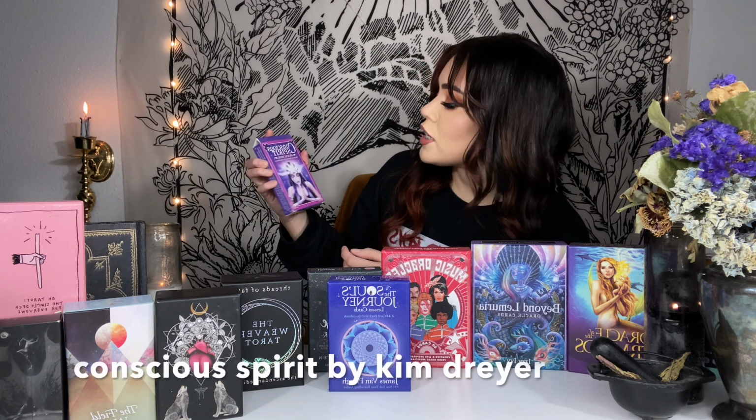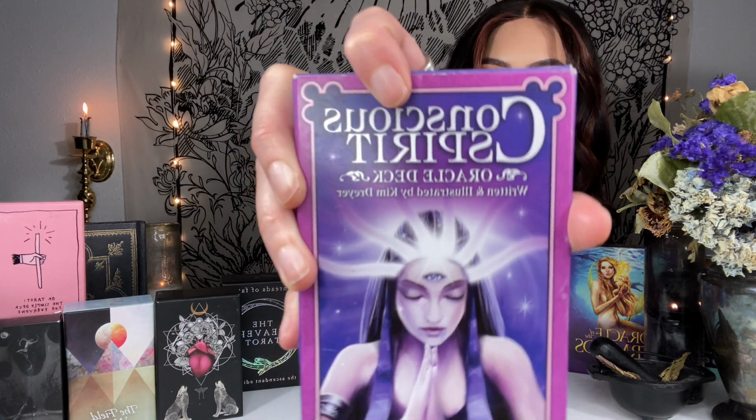I think I got this from Amazon, you guys. I might have picked this up in a store, but I'm pretty sure I've seen this on Amazon as well. All right, now I did pick this up at a store, and this is Conscious Spirit Oracle Deck, written and illustrated by Kim Dreyer.